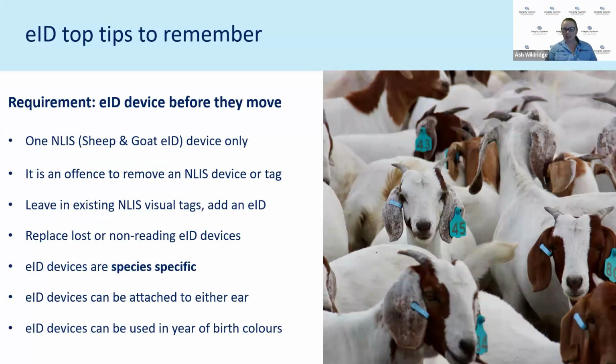All right, a couple of top tips to remember when using EIDs for sheep and goats as we go through this transition period. Again, in alignment with those dates, make sure that they have an NLIS EID before they leave your property. If they never leave your property, they do not need an EID. So if you have some favourite pets that will never go anywhere, they don't need an EID, or if you do any at-home slaughters using a mobile butcher, again, if they don't leave your property, they don't need the EID.